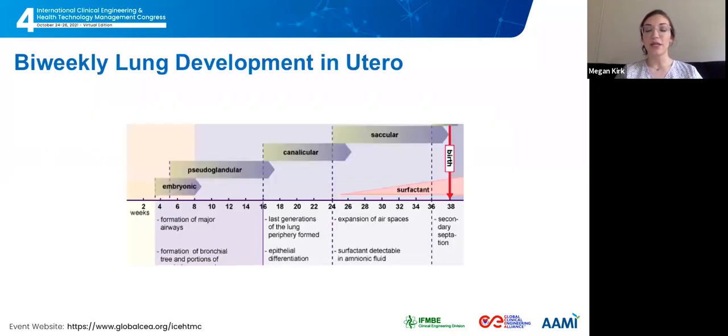Here we can look at biweekly fetal development, specifically of the lungs. In the organogenesis phase of fetal lung development, we have the embryonic and pseudoglandular stages, where major airways begin to form. Then we progress into the differentiation phase, where we have the canalicular stage. This is where cell specialization occurs and the air-blood barrier begins forming.